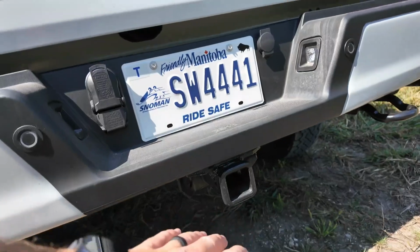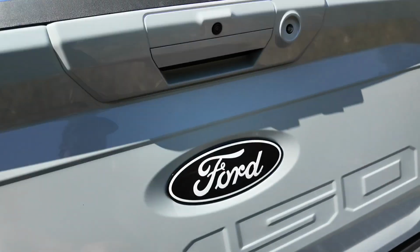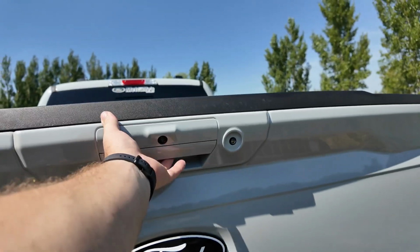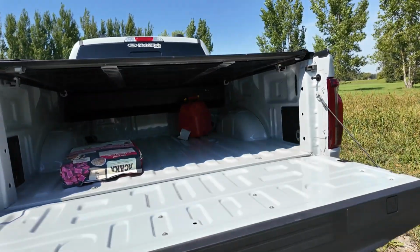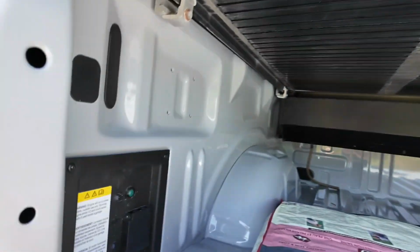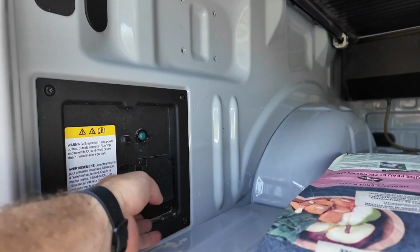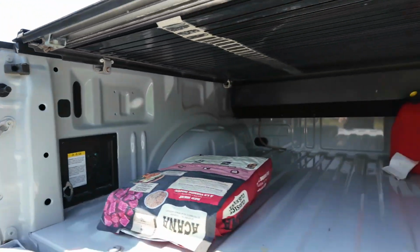Obviously your trailer hitch, and then your plugs and your tie-ins as well. We have a power down tailgate. Unfortunately, it's not power up. I believe they offer those in the higher trims of F150. Not that it's the end of the world. In the back here, we get the 120 volt, 20 amp receptacles, so that can handle a decent load if you ever need to.